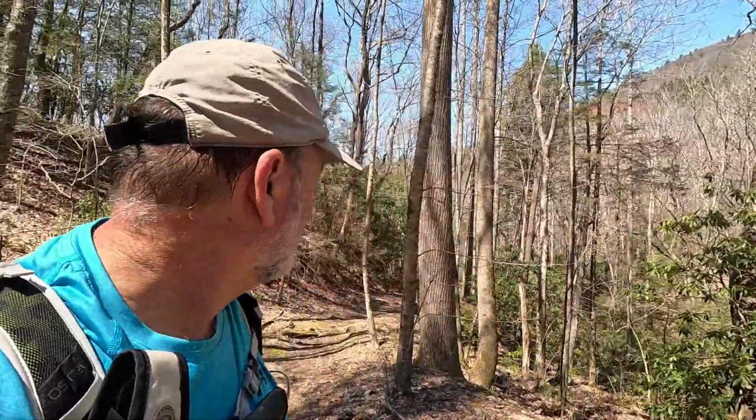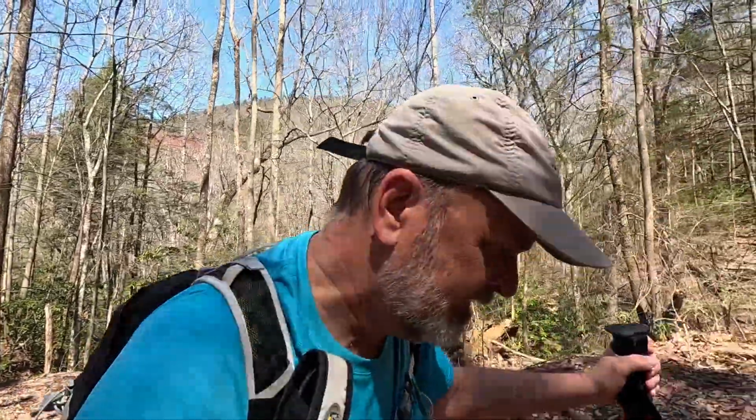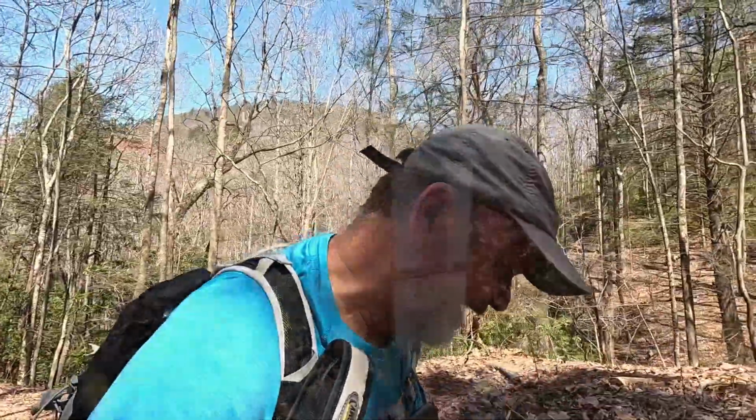Saw some tents back there. It's a good camp spot back there. Somebody waving up at me and called my name. It was Michelle and Harrison. It's good to see them. We've hiked several times together with the hiking buddy group, so good to see you guys.